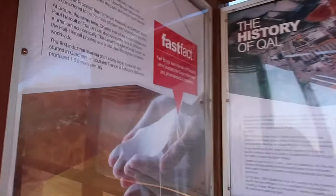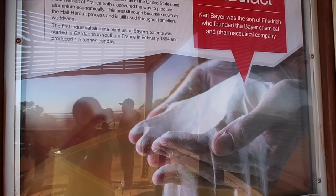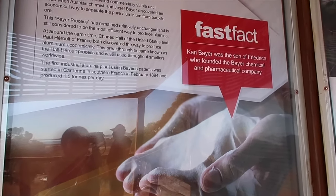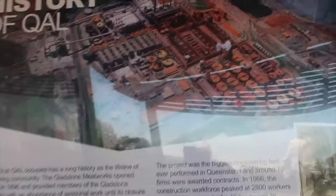Look at that. Wow. Right. The history. This is all the plantation here.